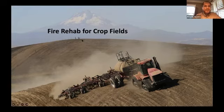So those are just some thoughts. For any producers on this call, if a wildfire happens on your property, I would really love to go out there and try to document the impacts of the different rehabilitation strategies that are out there.